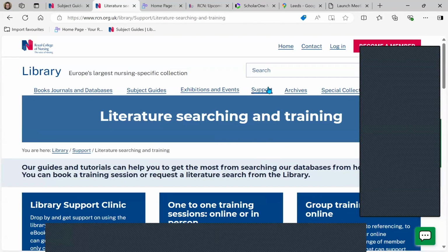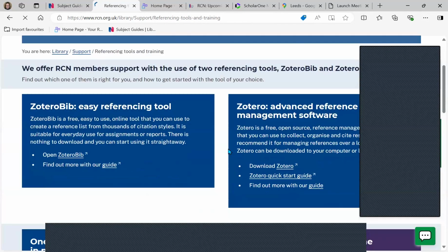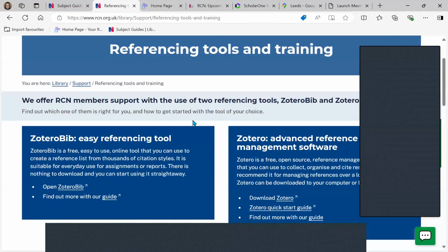And also under the support tab, we have a section on referencing tools and training. So one that we would usually recommend is Zotero Bib, which is a really easy, quick system you can use to create references and citations in, I think it's got over 10,000 different styles. So you can then tailor it to your specific institution and style that you're using. And we are running a group training session on that on the 2nd of October, if anyone is interested in finding out more about the easy referencing, you can just sign up to that from the library website.